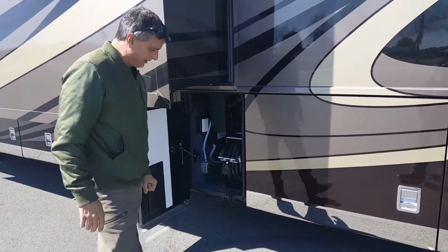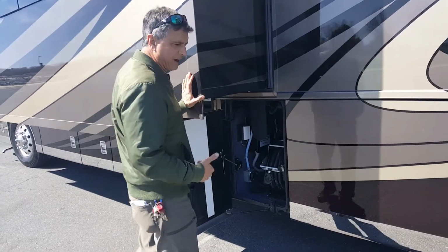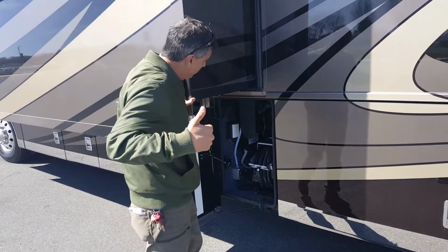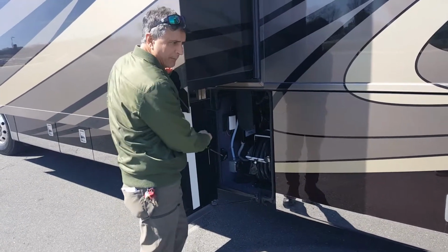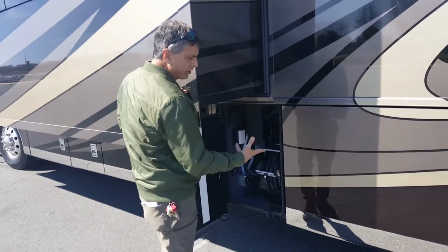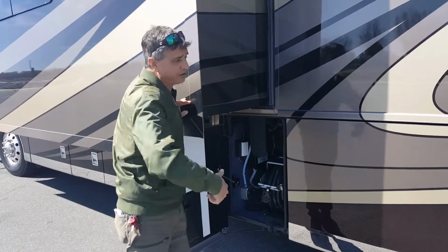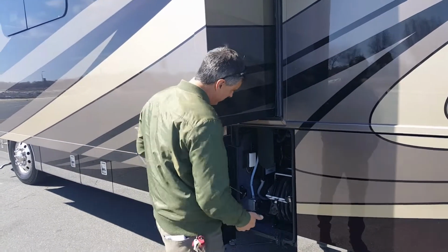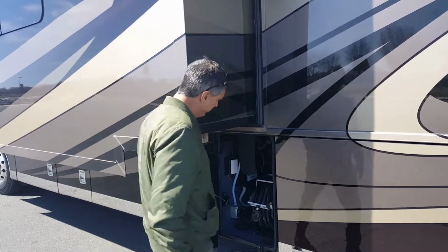This one actually has a neat little feature on it. It's called the buddy plug. Let's say you're at a campground somewhere and you want to be able to hook somebody else up. You can actually hook a whole other 30 amp motorhome up to this thing to run off of your generator. So not only can you run your coach with that 12.5 kilowatt generator, you can run somebody else's coach with that thing. It's called the buddy plug. In addition, of course, you have the automatic cord reel there too.